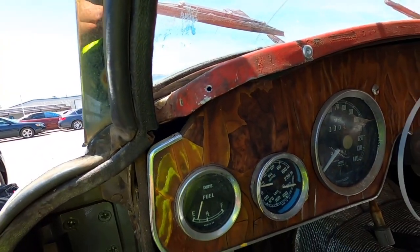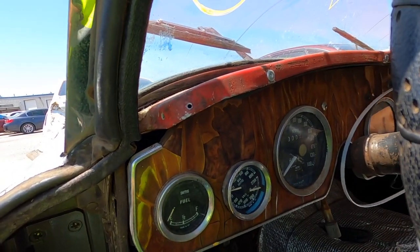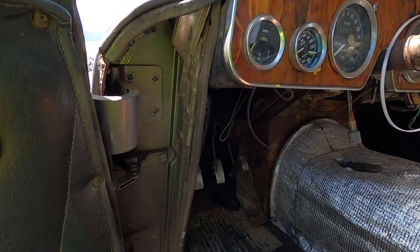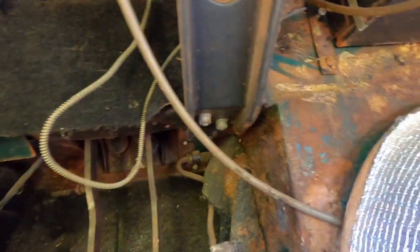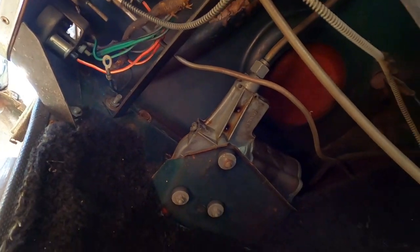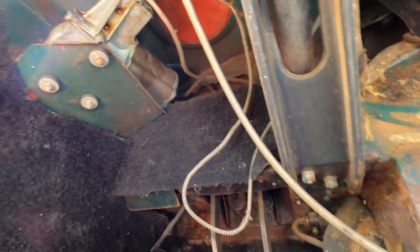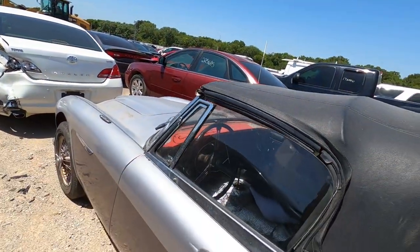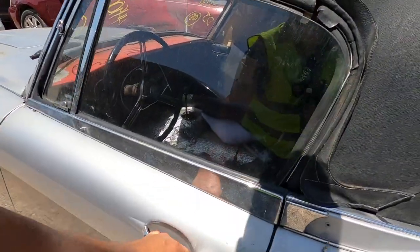Let's turn those lights off and shut this down. Okay, she dieseled a little bit. No biggie. I'm gonna look one more time under here for a hood release. But for the life of me, guys, I don't see anything under here that resembles even remotely a hood release. Yeah, I don't see anything, guys. Okay. Hey, regardless, that was totally cool.